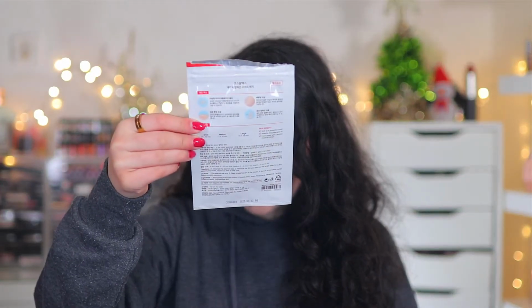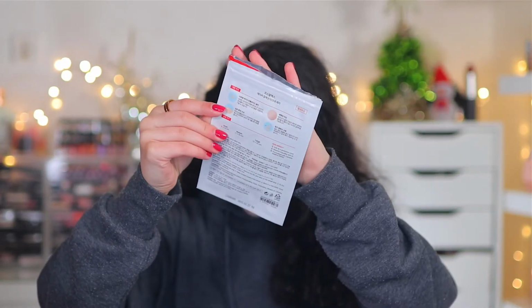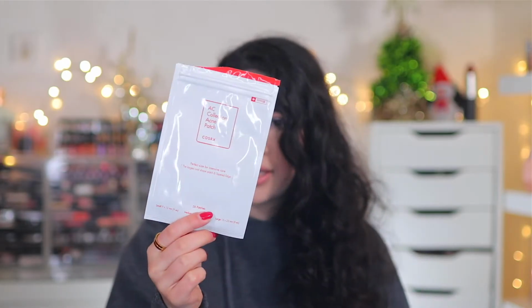So if you do have a really hard or big blemish, or if it's hurting you, if you have like a really deep pimple, then put this on and the next day it will go down so drastically, and I've been absolutely loving them. It's all in, I believe, Korean, so there's not much else I can say, but you can find these pretty much anywhere, and it's a great little blemish thingy.